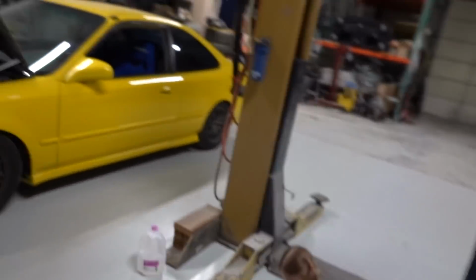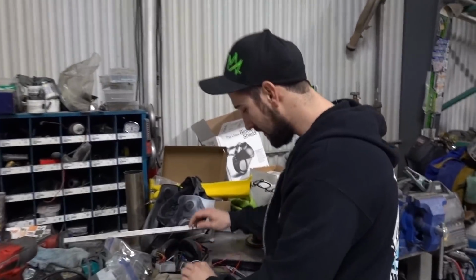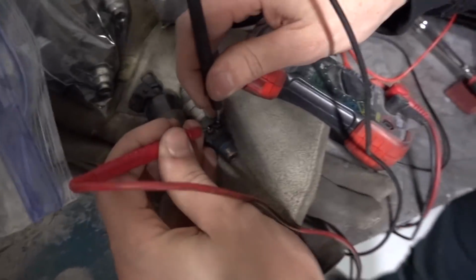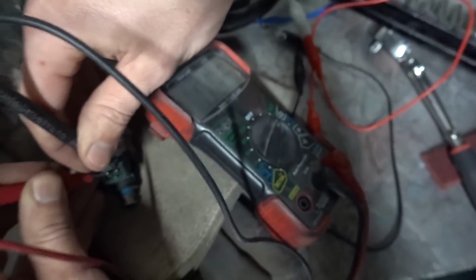So here, Ty, hop on the film real quick. So right here, this is my little voltmeter here. And this is a DSM 450 injector. And these are commonly, let's see, let's go to the resistance.